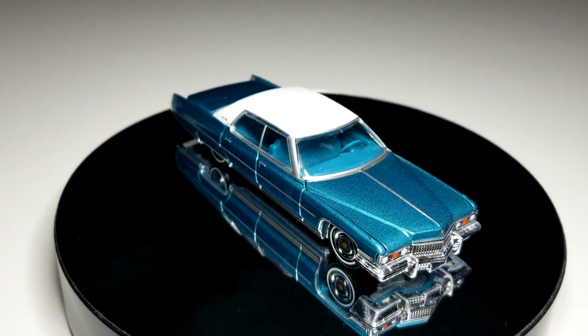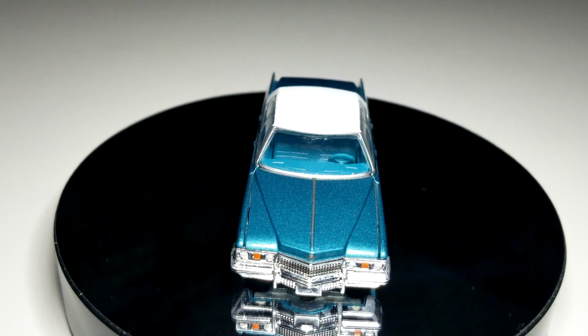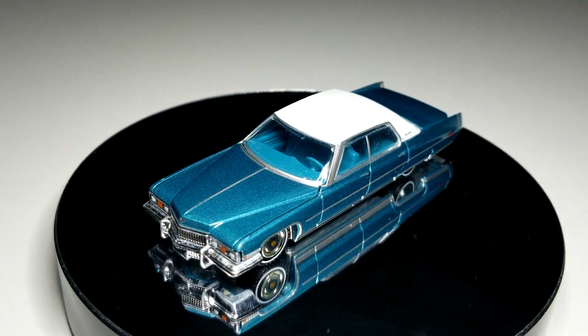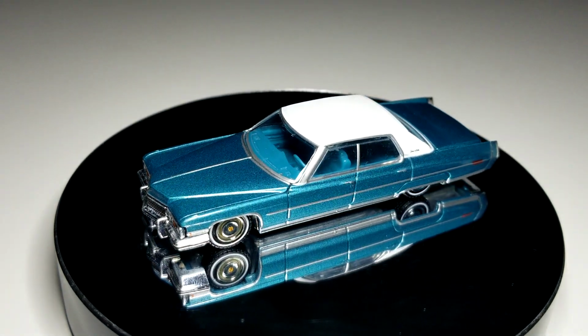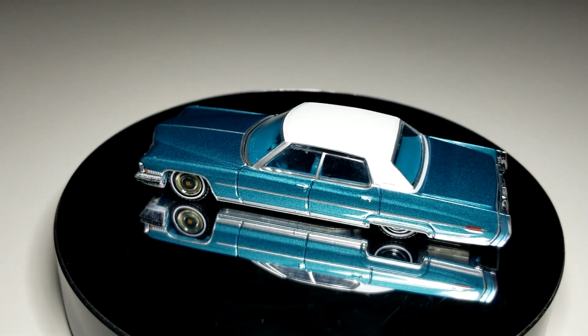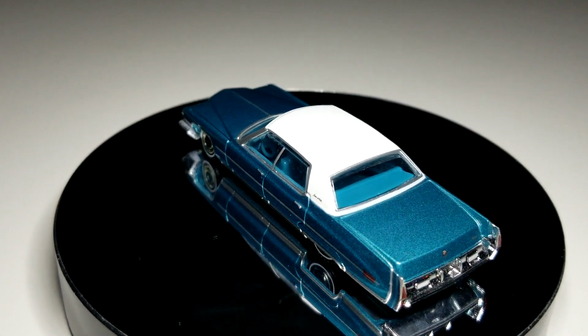And Greenlight did a very, very good job of representing that. This is basically a stock version, realistically. And the wheels just really, really drive that persona home. I'm just blown away at how well Greenlight has done with not only this casting, but this whole set has been absolutely top-notch for sure.